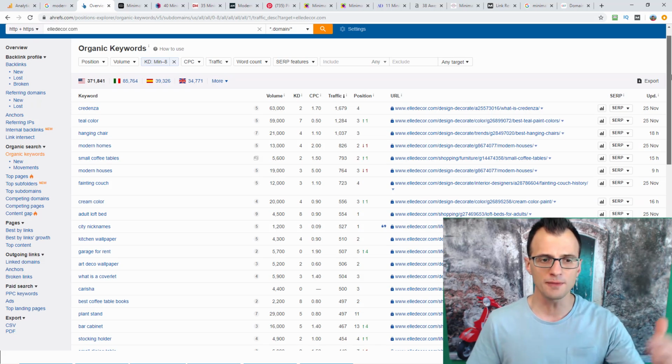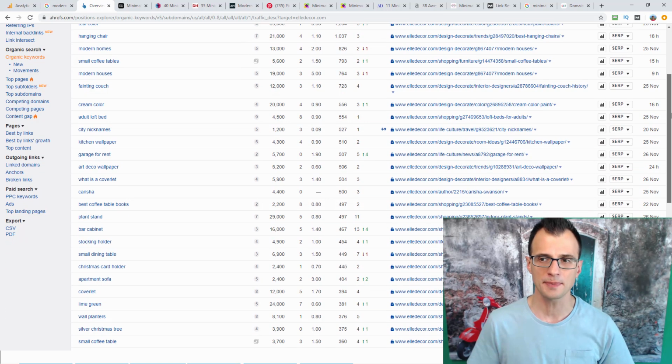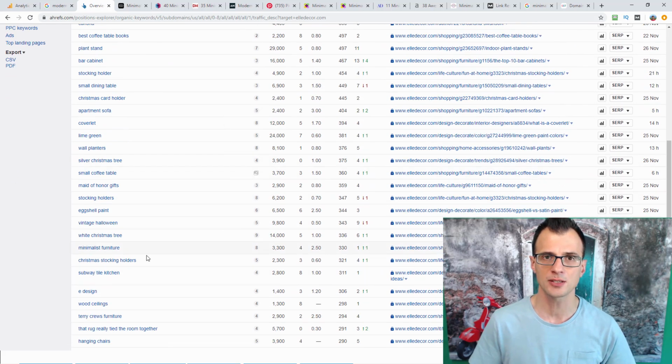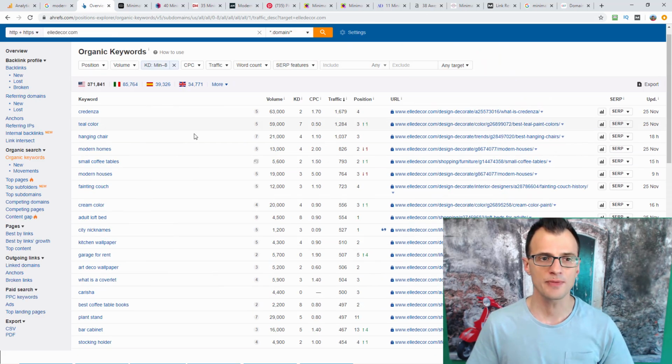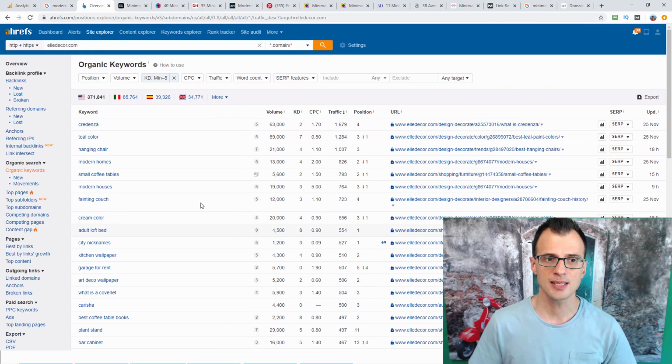Okay, now all of these keywords here are an excellent choice for a website in the home decor niche. You can see kitchen wallpaper, best coffee table books, stocking holders. They're all very, very relevant to what we're looking for. And some of them, look at that hanging chair: 21,000 searches, keyword difficulty of only 4. This is literally a gold mine.